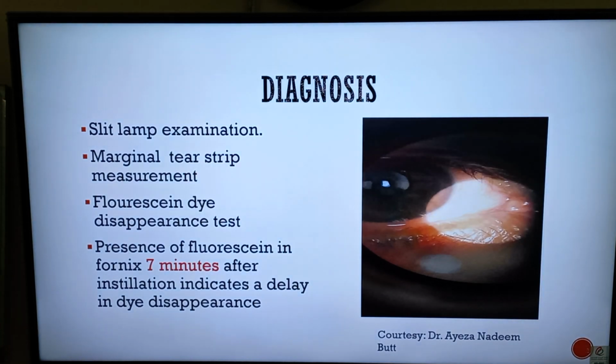So these are the different causes of punctal stenosis, and we have to rule them out in order to treat the pathology. How are we going to diagnose? The slit lamp examination is very important. We have to see the shape and the size of the punctum, and whether any membrane is covering it or any mechanical obstruction. As with all cases of epiphora, we have to measure the marginal tear strip. The fluorescein dye disappearance test is done, and presence of fluorescein in the fornix after 7 minutes indicates a delay in the dye disappearance.